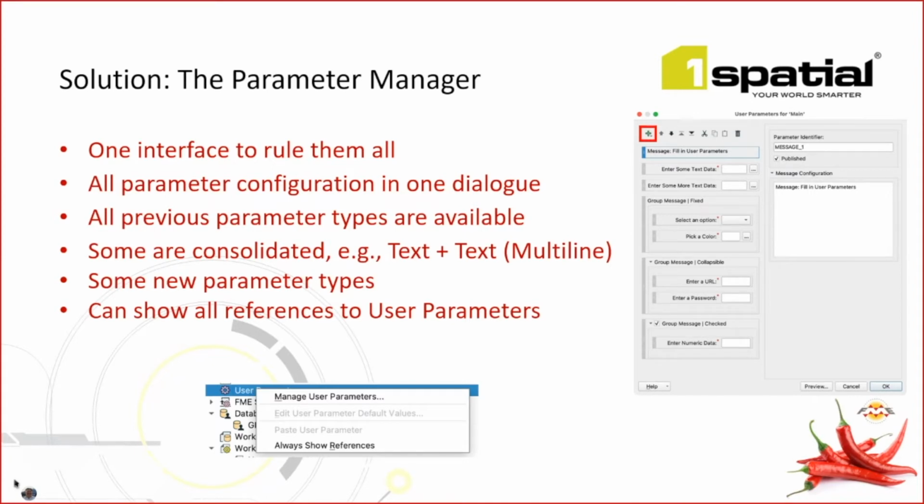So in the previous dialog boxes, they were just red boxes, and now they've put probably a little more elegant solution of just having a red star next to them to say what's required. We have access to all the previous parameter types, but some of them have been consolidated, so we're not now seeing things like text and text multi-line as separate options for parameters. They're now just called text, and we can define what sort of text in the configuration side of it. There are also some new parameter types which we'll go through in the next few slides as well.